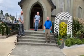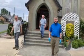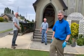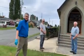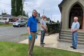After service, we can't unfortunately have coffee downstairs yet, but we've got a lawn, we've got a driveway here. As long as we keep our distance, we can visit for a while. So feel free to do that, because I'm sure it's a long time since you've seen some of your brothers and sisters.